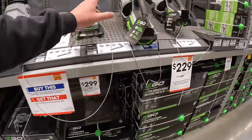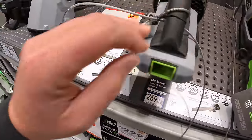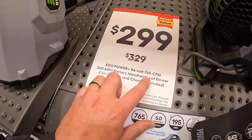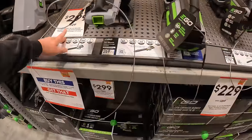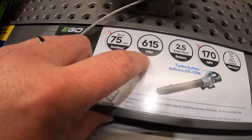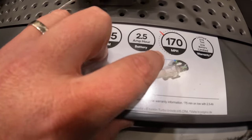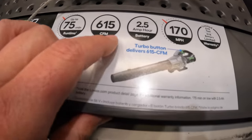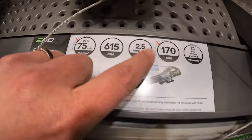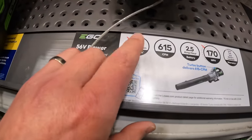Already saw the leaf blowers. But they do have the most powerful one, 765 CFM, which we saw earlier, but they do have a version for $179. 75 minutes of runtime, 615 CFM with a 2.5 amp hour battery or 175 miles an hour. I do not know if 75 minutes of runtime is with a 2.5 amp hour battery, which, that timing's a little crazy.